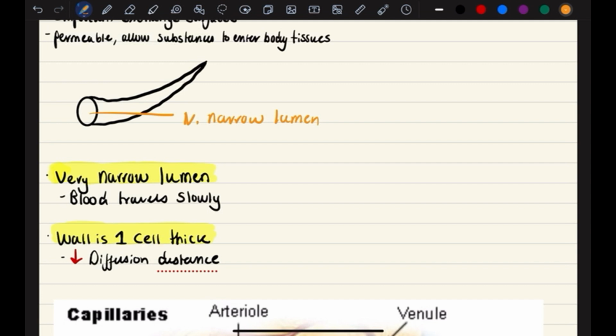Linked to sickle cell, yeah. Sickle cell, you have these abnormally shaped blood cells, which makes it harder for them to pass through these capillaries, right? Cool. The wall is 1 cell thick. Remember, 1 cell thick, the examiner will love it, yeah? With 1 cell thick, you reduce the diffusion distance, which means that you can have a faster rate of diffusion. Again, we're going to talk about that more in topic 2.